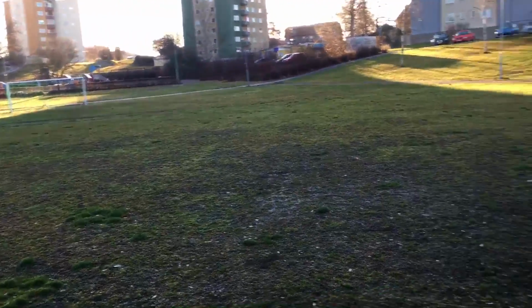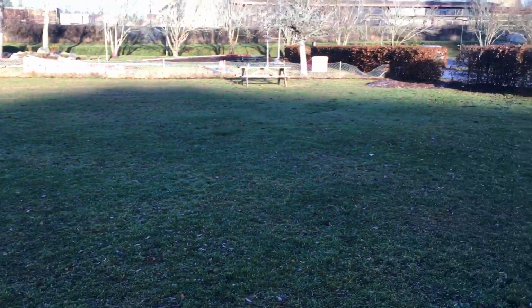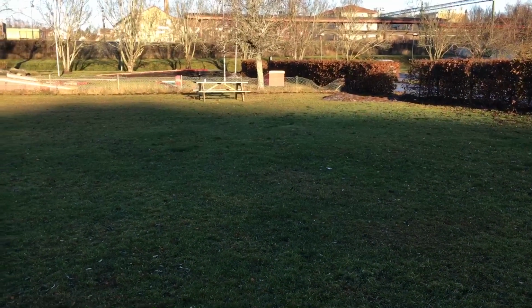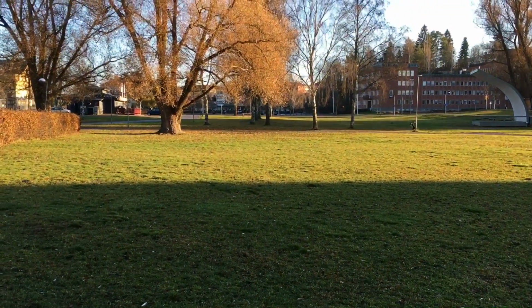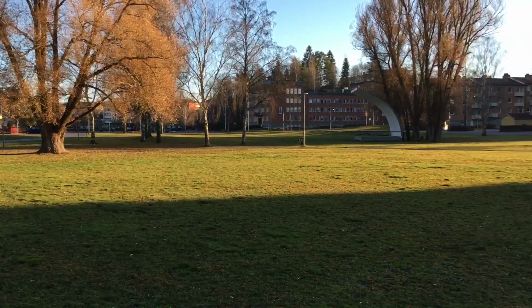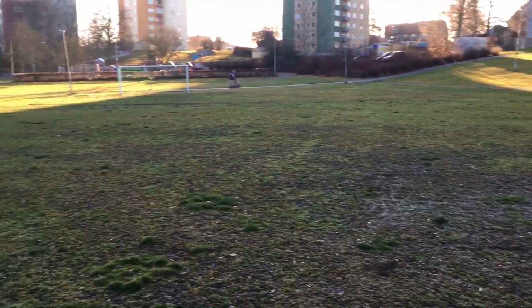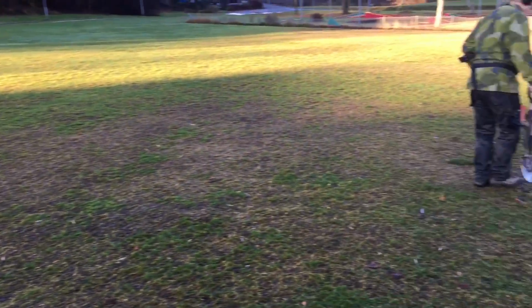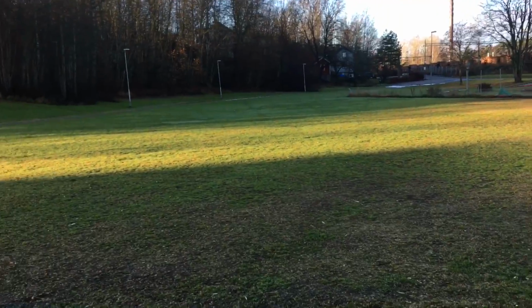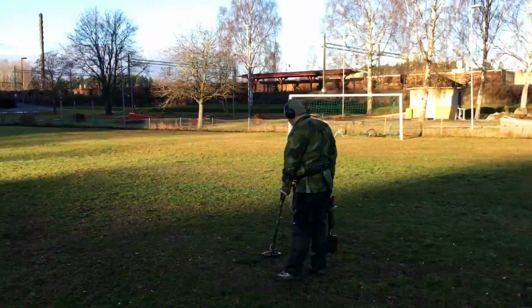In this part of the park, the football field, we have not been so much. We just came in through that over there with the tables. We started there and we have not reached so far. Over there we have been quite a lot, on that side of the park, but not on this side. During the summers there's always a lot of kids playing football here, so you can't go out metal detecting. But now it's November, so hopefully there's no people playing football anymore.